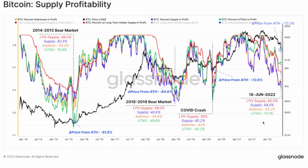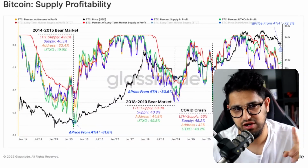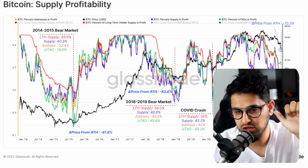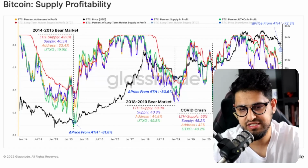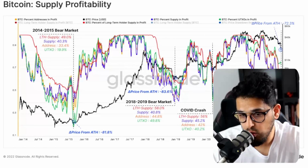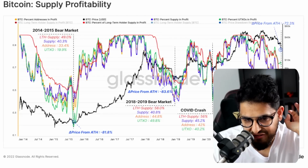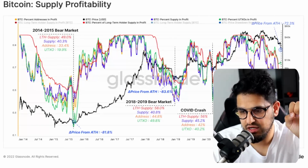The next thing to look at is supply profitability. Now, this is important as well. I know this chart looks complicated. In essence, you've got 4 color lines you want to look at, okay? The red are your long-term holders, their supply, and currently 65% of long-term holder supply is in profit. Of all supply, 49% of supply is in profit. Addresses, 55% of addresses and wallets, and UTXOs, 73% are in profit.